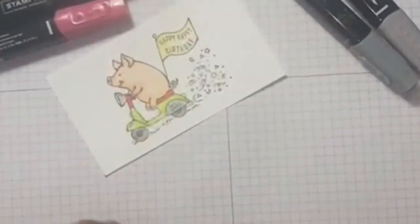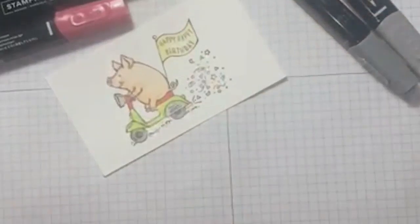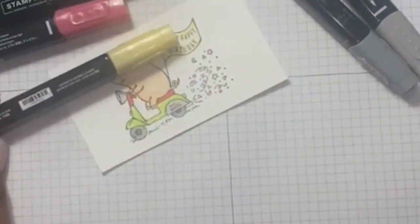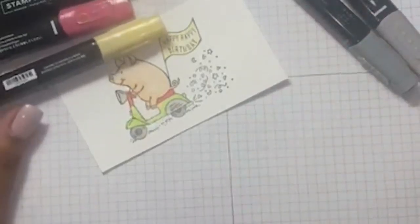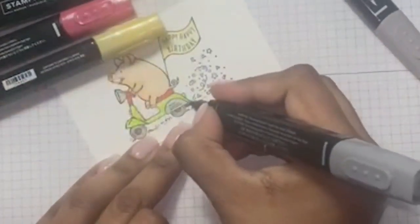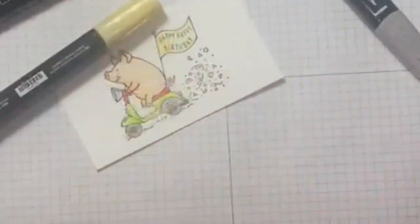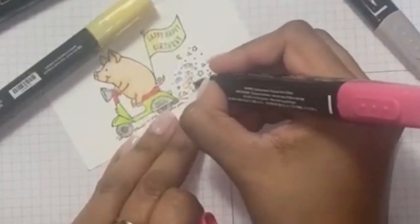Okay. Now we'll use the Soft Saffron again just for the lights. Make sure we get every bit. And one little bit there, so we'll go with the darker one. So I've got a bit of fun image. And now I'm going to go with coloring these little bits. So I'm just dotting these with Real Red.